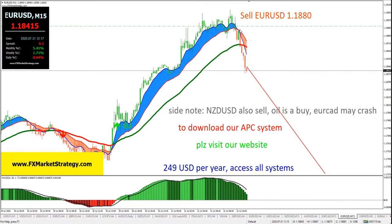Okay, the euro dollar daily volatility is about 70 pips, guys. So if you get 70 pips within the same day, you probably should be grateful and get out if you're an intraday trader.